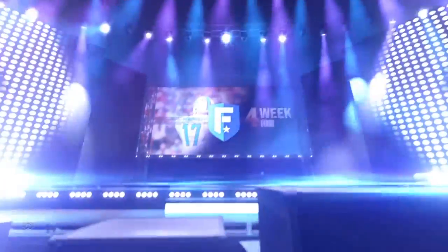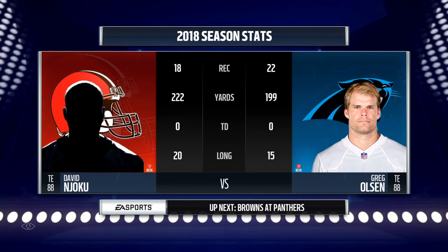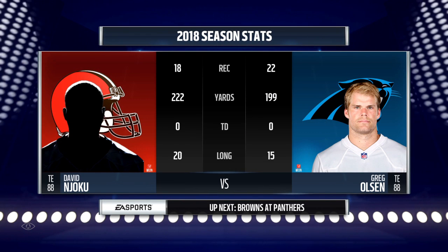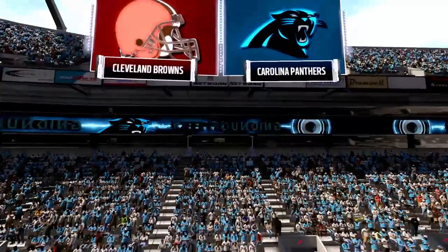Hard to imagine this not being a fun game to watch. It's the Browns going up against the Panthers. So with that, let's get right out to the stadium. Brandon Gaudin and Charles Davis have the call on this Week 4 matchup.